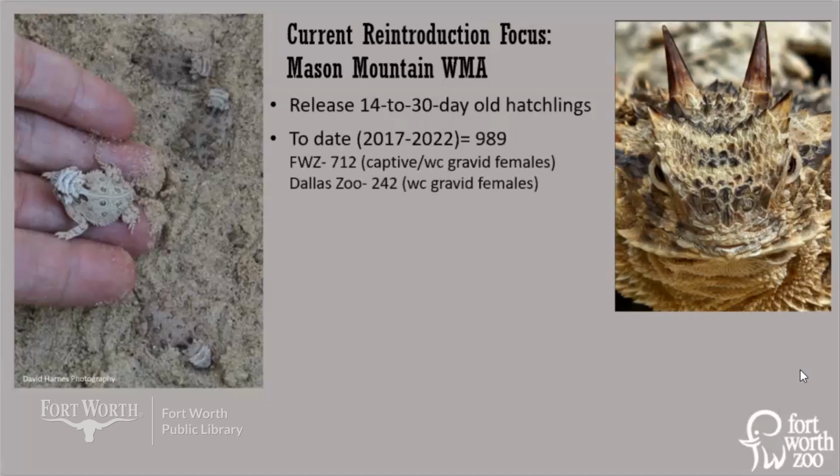Dallas Zoo joined the project, I think, in 2018. And they have sent over 242 hatchlings for us from wild gravid females. They do a monitoring project at a quail site, so mark and recapture. And so they'll pull some females, bring them back to the zoo, hatch their eggs, and then put the females back. And then Caldwell Zoo recently joined the program 2 years ago, and they just have, I think, one pair of horned lizards, and they've produced 35 offspring for us.